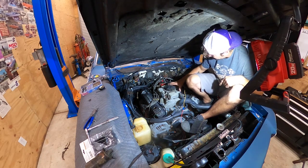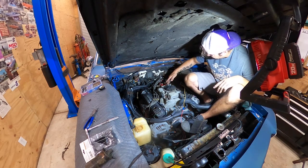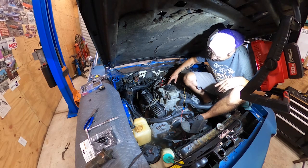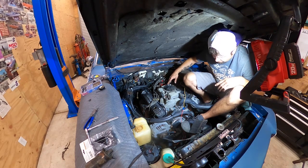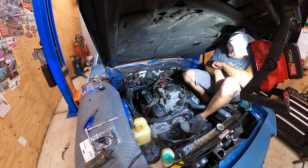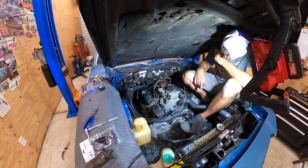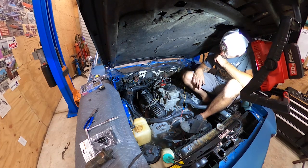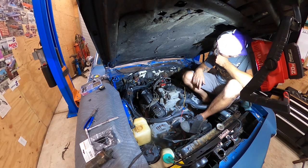I think this is a vacuum secondaries, which I always like mechanical secondaries, but whatever. Just a 318. I'll throw my Holley on, which I know works. I've had it on a '76 D100, that red truck you see in some of my videos, and it worked fine. We'll do that today. We'll fire her back up, make sure everything starts.